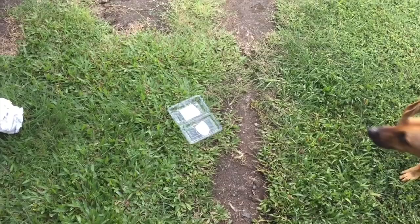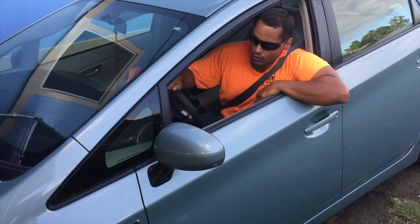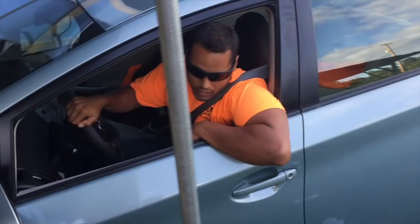What the hell? Why can't I go forward? Because the tires are stuck. Push a little harder. Oh my god.